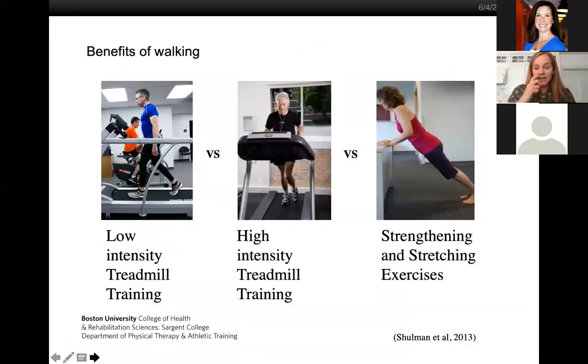This was another study, and I just highlight this because we get so many questions about what we should do for exercise. Is it better to swim, do boxing, do walking? And the answer is, it depends. It depends on what you want to improve upon. But this study looked at 3 different types of exercise. It looked at low intensity treadmill training, so walking on the treadmill, high intensity treadmill training, and then strengthening and stretching exercises. So people in all 3 of these groups in the study improved, which is great.